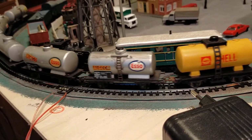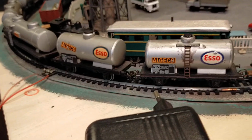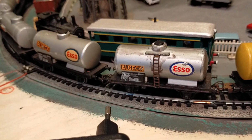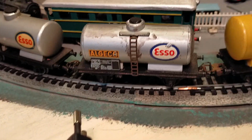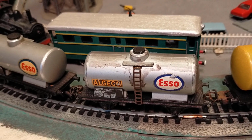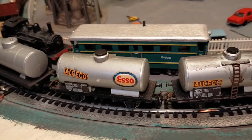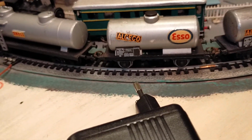Then we have two Jouef acHo wagons. This first one here was not in very good condition, so I decided to weather it. Generally, these wagons are absolutely filthy. The cap on top was missing, so I rebuilt it with styrene in this case here. The second such wagon that I got was also missing the top cap, but I replaced that with a drawing pin cap, which was an even better solution.